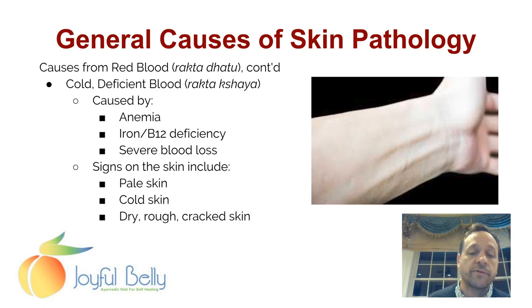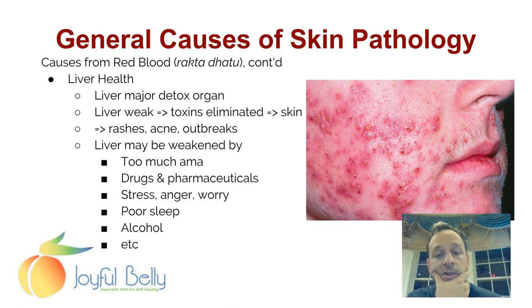So here we see pitta toxins. Look at this angry acne here. Some of them are infected. There's some whiteheads there. It's cystic acne. It's really deep into the skin. It's not just a little surface thing.